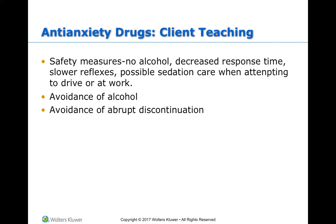Client teaching with anti-anxiety drugs. The safety measures include no alcohol. There's a decreased response time, slower reflexes, possible sedation. Care must be taken when you're driving or at work. Avoid alcohol and avoid abrupt discontinuation. Again, these are meds that need to be tapered.